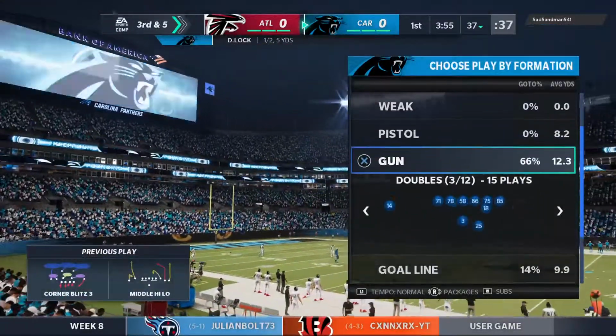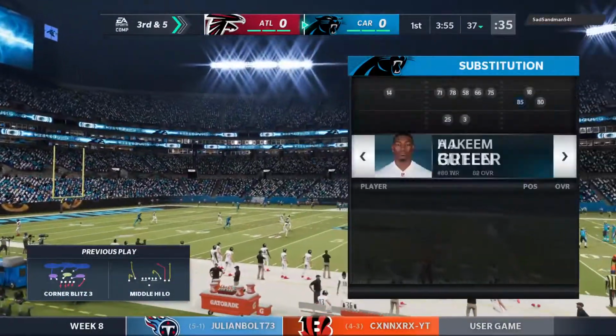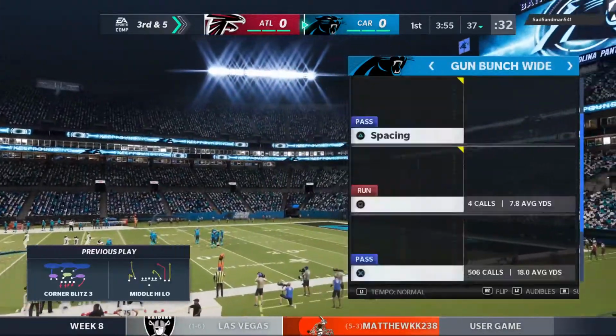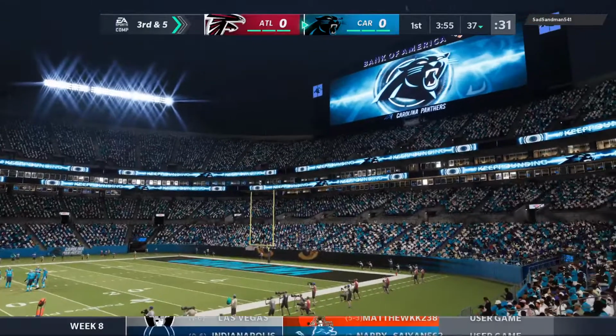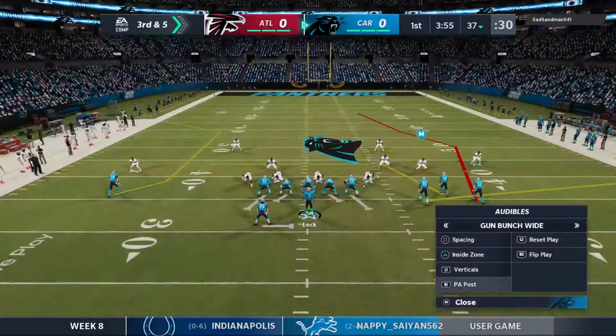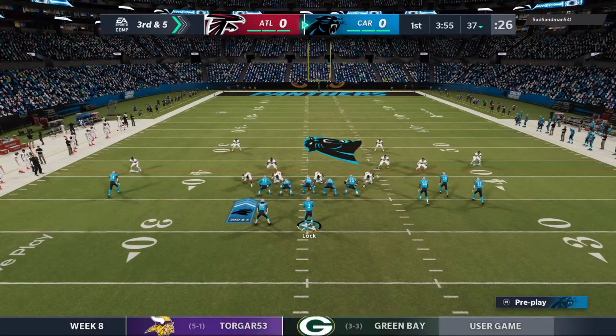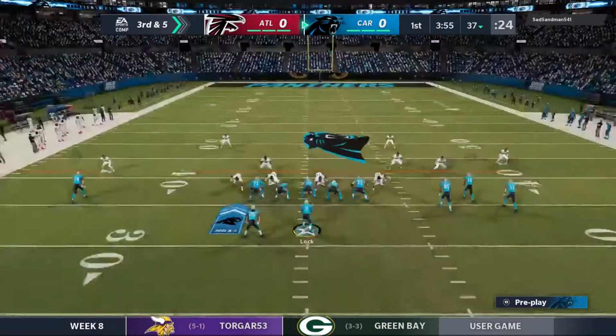Intended for absolutely no disguise on that one. They just went for it. Put him out there and said, go deep. Let's try and hit him. Unfortunately, to no avail. They come up now 3rd and 5 following the incomplete pass.